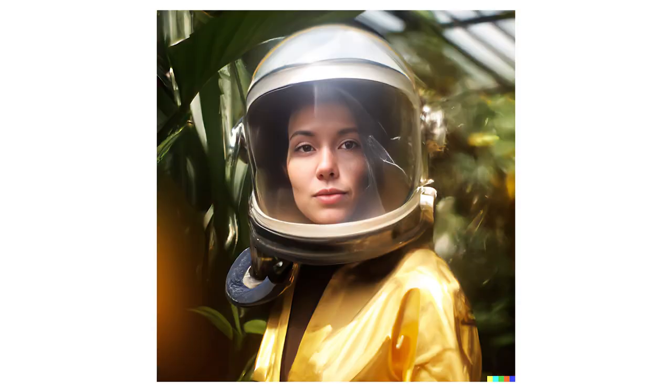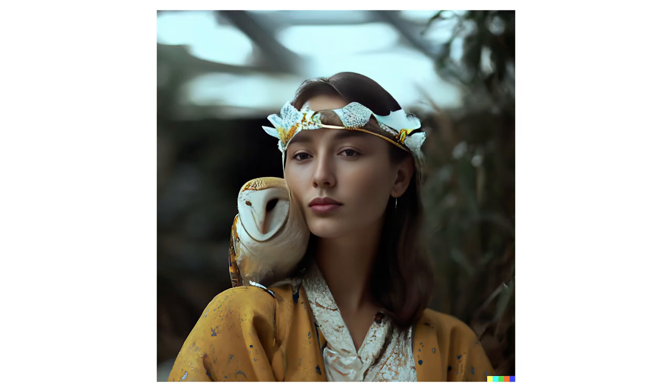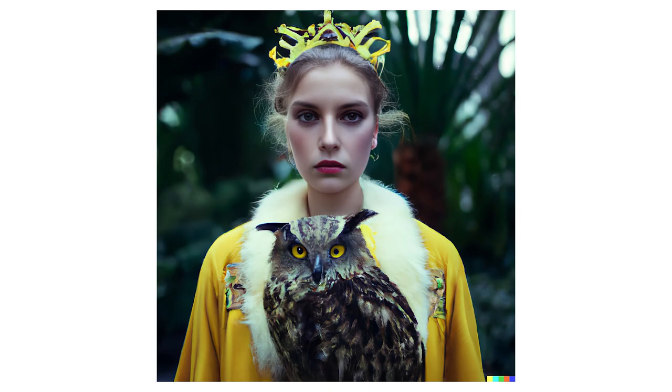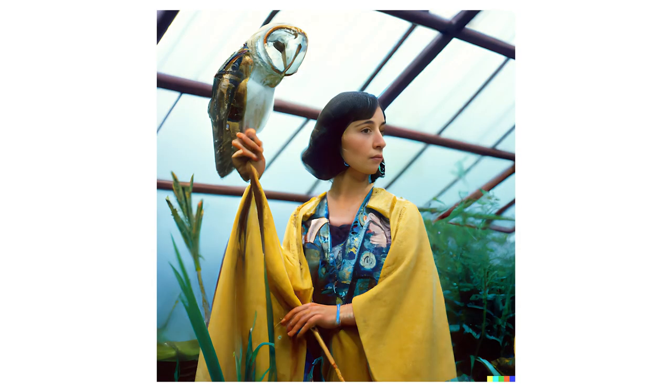I also use the same technique on some generations made with the same prompt in Midjourney. And it works, but it's not as convincing as with DALL.E 2. If you saw those portraits on Instagram without any explanation, would you detect it's not a real photo?